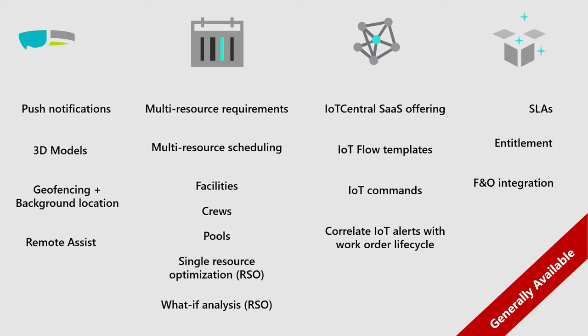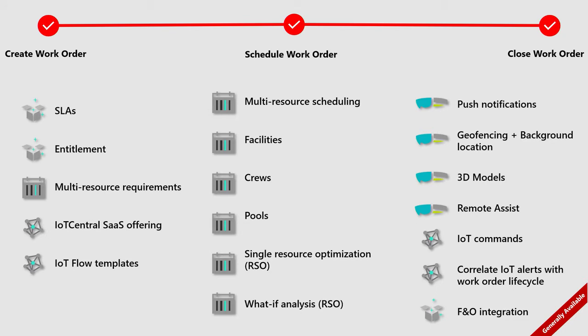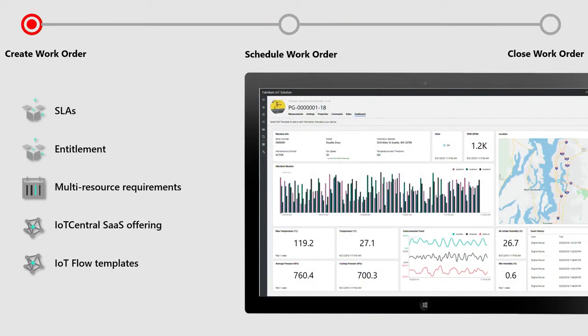If this is helpful, you can go back and refer to this slide as a way of looking at it. What we'll do is drill down with this in context. Ben did a good job of putting together a business process flow view of the features that we have released over the last period. This is another way of looking at that same set of features, in terms of that upfront view of creating work orders, scheduling work orders, and then closing work orders. So let's drill down using that view or that taxonomy.